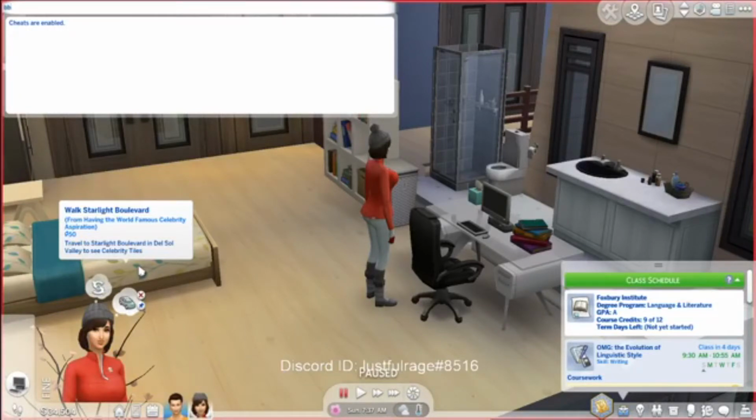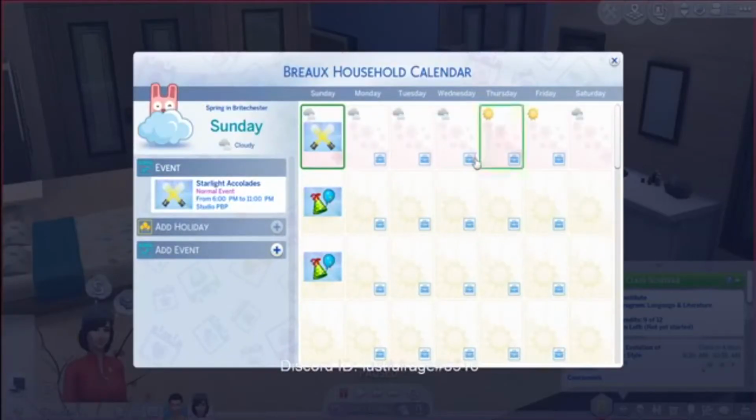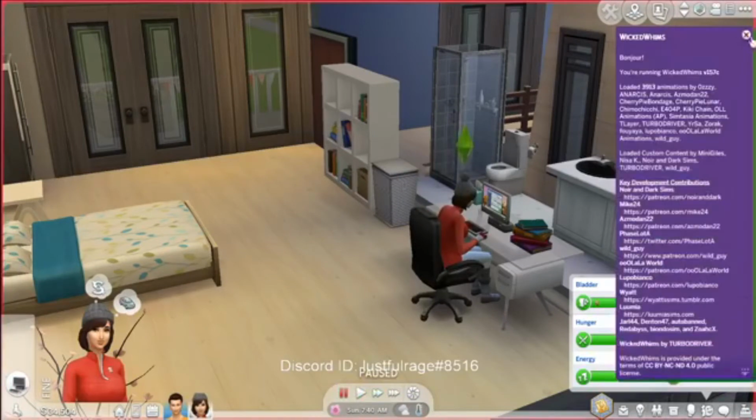Sorry. Build and Buy new objects unlock, same category mode. Okay, and let's check the aging. The aging is turned off because there are no birthdays here. So let's see. Cortney Bronx.